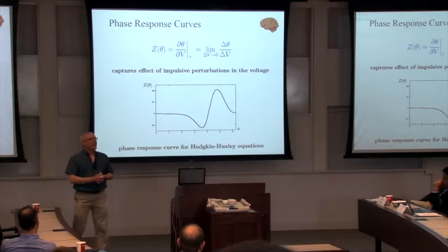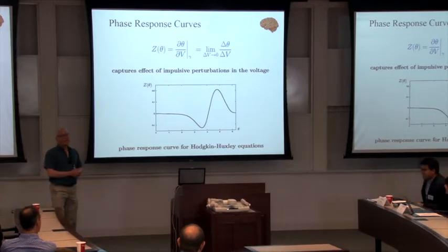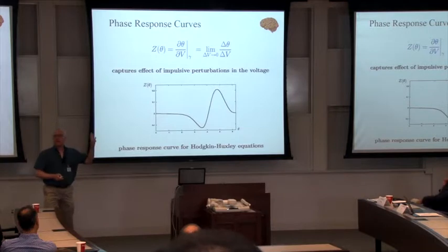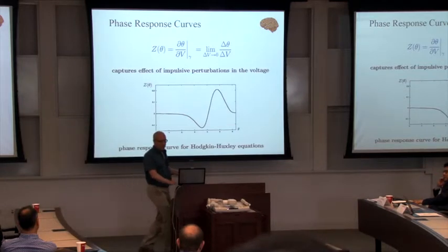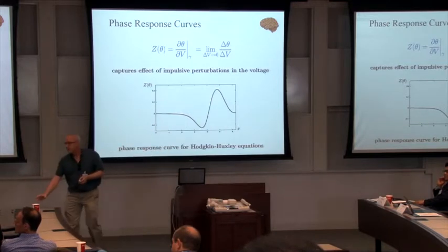None of them actually accurately describe our system. Well, that may be fine, because if we can experimentally measure this phase response curve and design control algorithms based on that phase response curve, we don't even need to know the model in some sense. So maybe that's overstating. But at any rate, that gives us a little hope.